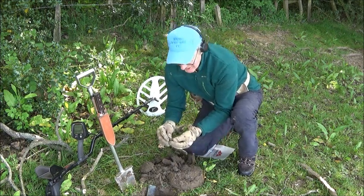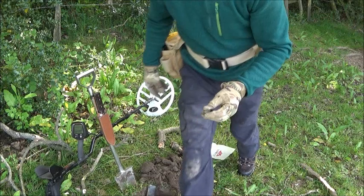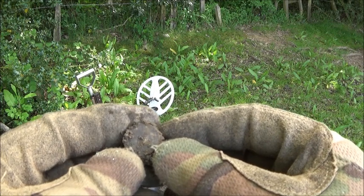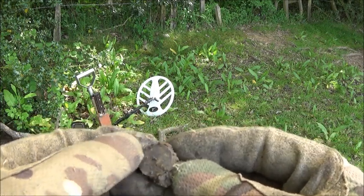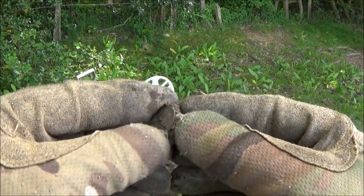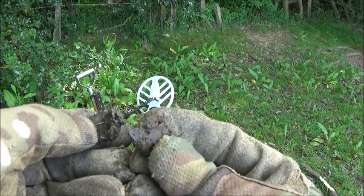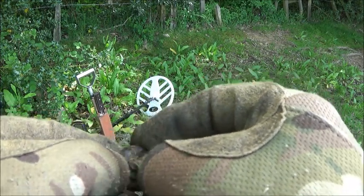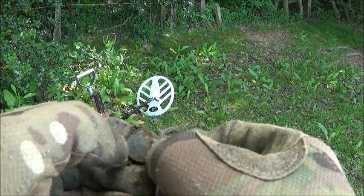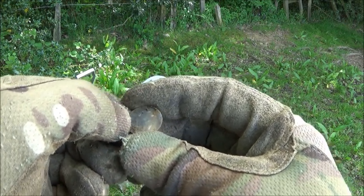Well, I'm hoping so anyway. As you can see, I've got my glasses on. Anyway, let's have a look together. There it is, boys and girls. Looks as though it could possibly be a sixpence. There's the imprint. I mean, it does look silver, but I don't know what it is.